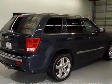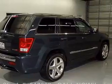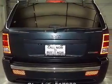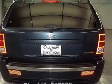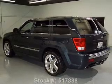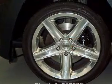Reach your destination effortlessly with GPS navigation. Treat yourself to the splendor of a premium sound system. You will appreciate the safety feature of anti-lock brakes. Heated seats offer comfort in cold weather. Let the outside in with a power sunroof. Pamper yourself with memory settings.